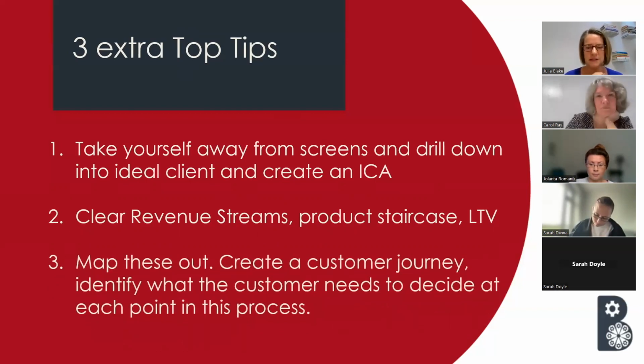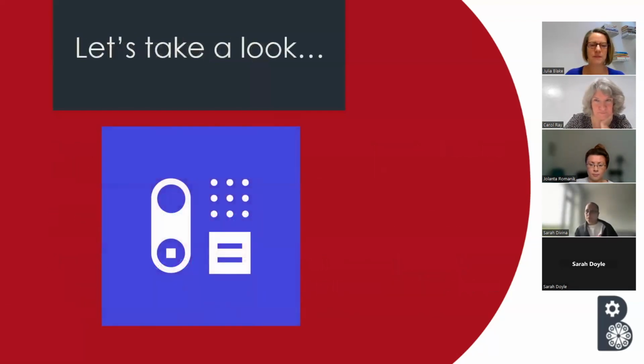You can create a customer journey. You can identify what the customer needs to decide to make a decision about working with you, probably at each point in this process. Okay, so I am helping a lot of clients with their customer journeys. It's always been part of a CRM build, understanding that customer journey, but I'm also now helping clients do it agnostically of the CRM they are using. And there's always eureka moments and oh my goodness, and lots of opportunities to make things better. It's well worth doing. So do shout if you want any help with that.